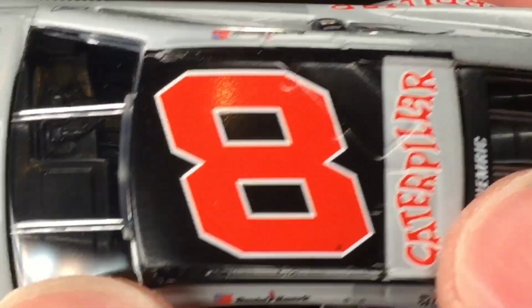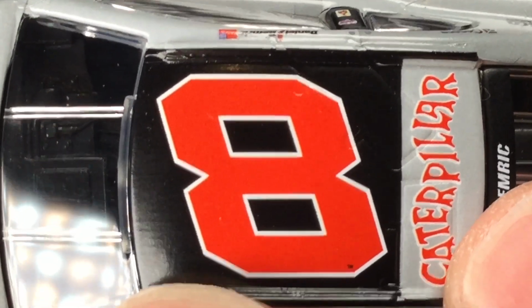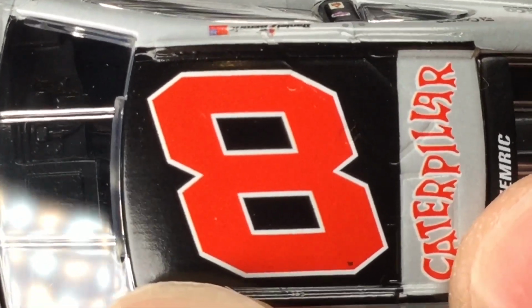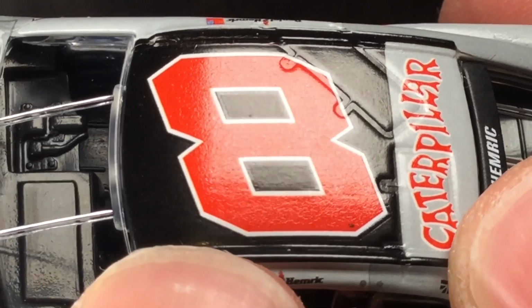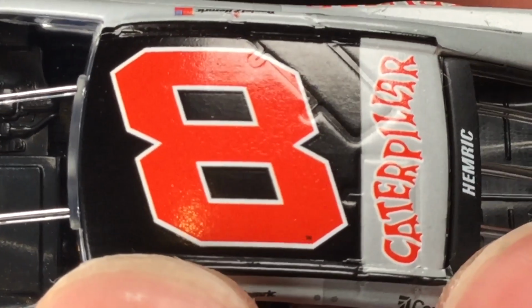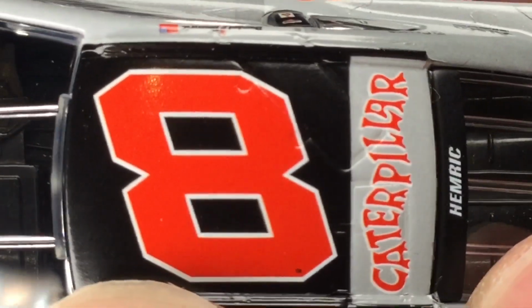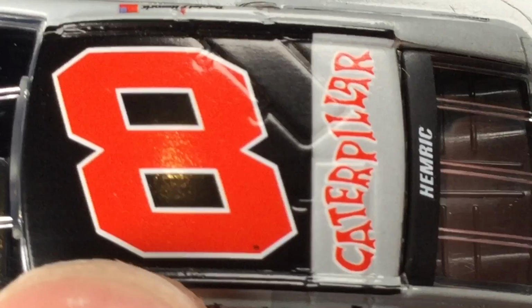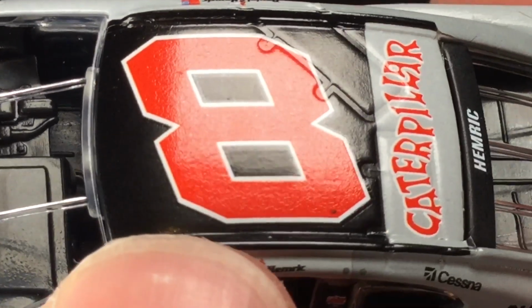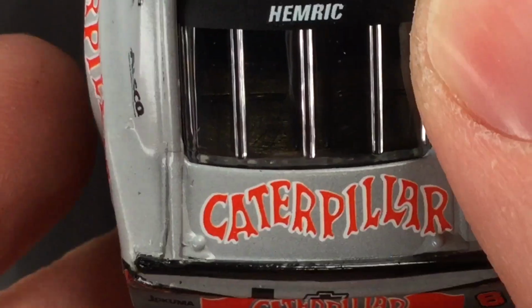Over here on the roof, it's interesting because this was one of the first diecasts to be released of the Southern 500 line. You had, of course, Austin Dillon's. That was the first car, I believe, and this was the second one, and then Truex was the third one. I wasn't going to get this initially, but as I already mentioned, I needed it for the Cup Series. You got Caterpillar here. Over here on the deck lid, you got the Caterpillar logo again.